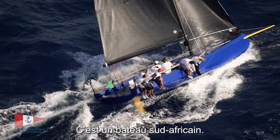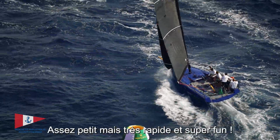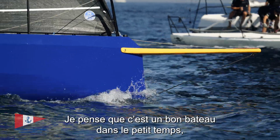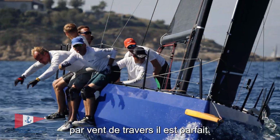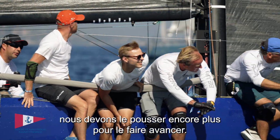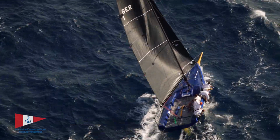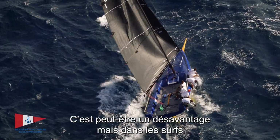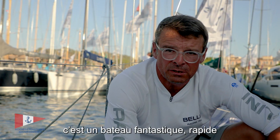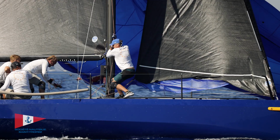That's a boat from South Africa. Quite small, but very fast and much fun to sail. I think it's a good boat in light wind. On reaching, it's perfect. Of course, because she's smaller than the other boats, we have to push and work even harder to get her going. Maybe that's a disadvantage, but if she's in planing mode, then it's a great boat and quite fast, and we can compete perfectly with the bigger boats.